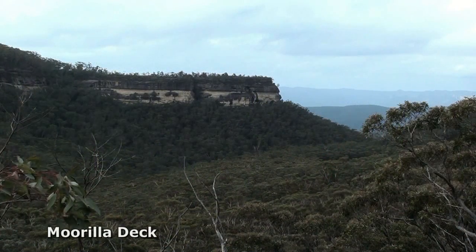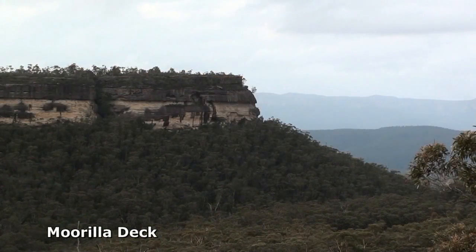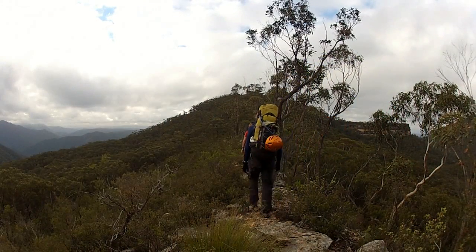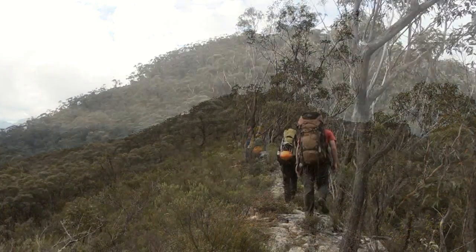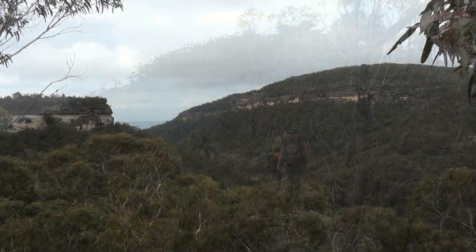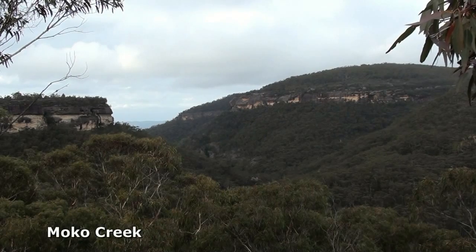from Kanangra to Katoomba. But we have plans for a more impressive camp on Mount Moorilla, overlooking Moko Creek and the lower Gangarangs. We branch off the K2K track and bushwalk through light scrub to one of the best campsites in the Blue Mountains, on Moorilla Deck.